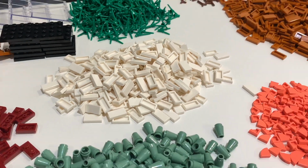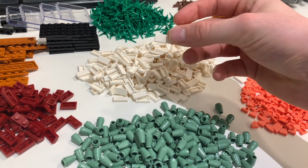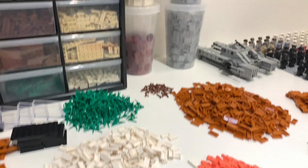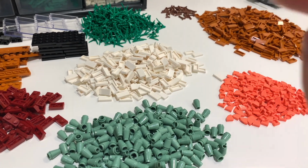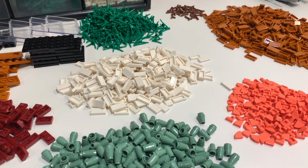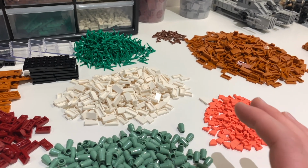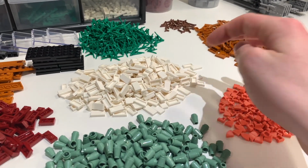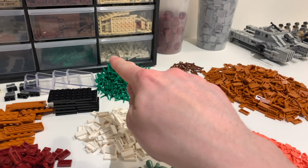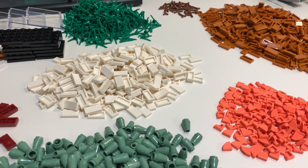Same with these white tiles. Last week I got loads of the white slopes. This time we got loads of white tiles. I've already got a load of the 2x2s already, so if I ever make a half mock or anything like that, I have a ton now. Obviously white being a color that you really don't want to buy when it's used, because it can go really horrible. So I'm trying to get rid of all of my used white pieces and substitute them for brand new white pieces. Again, all of those down there I've sorted through and found all the old ones and got rid of them. So it's really nice to get a load of tiles as well.